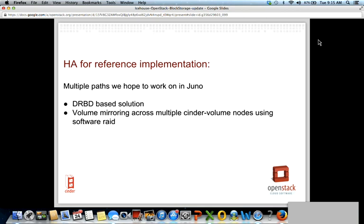The key bullet point that we talk about on the reference implementation, and that keeps people from continuing to use it or using it for all of their deployment, is HA. So if you're familiar with the Cinder reference volume service, the way it works is you have a single node, so it is a single point of failure. There's no redundancy there or anything else.